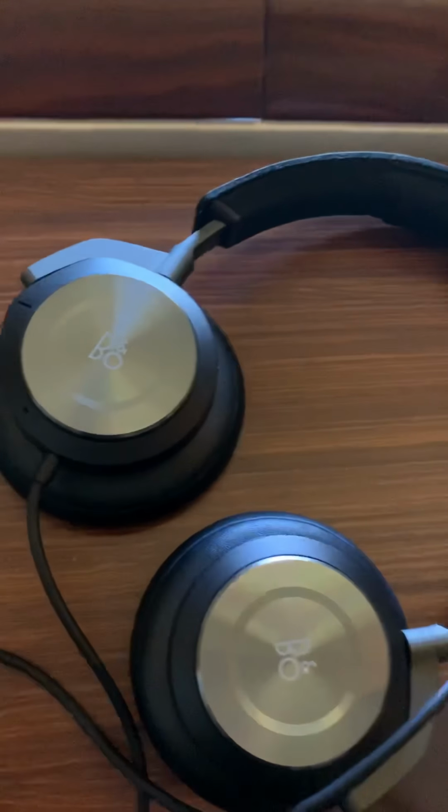There's the remote for the television. There are the headphones that they give you in first class to use. Noise canceling headphones. They're better than the ones that they give you in business class, believe it or not. Just a beautiful, beautiful suite here. Plenty of place to store all of your stuff.